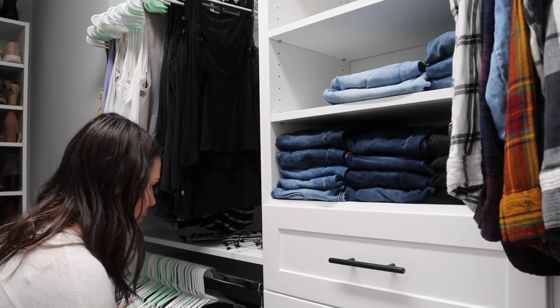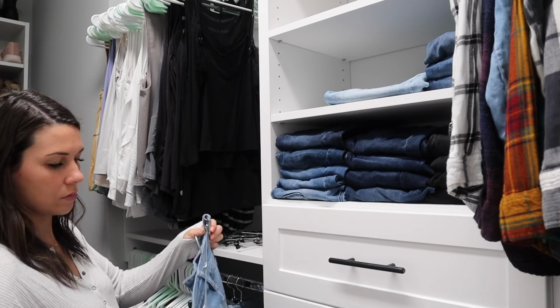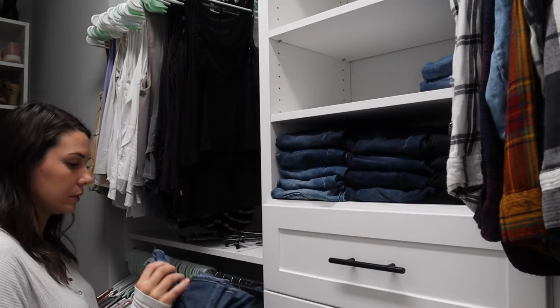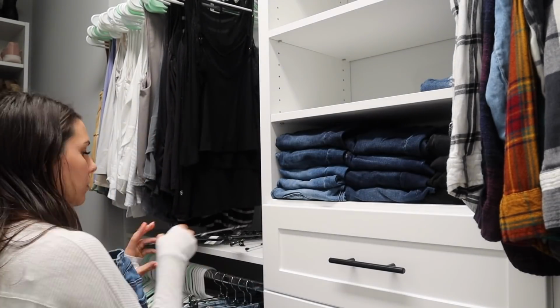I thought also it would be easier to look at my pants versus if they're folded. Sometimes some of my pants look the same even though they aren't. Some are cropped or some have holes in them, so by hanging them up I'm also able to see which pants I'm putting on instead of having to unfold them and look at them that way.